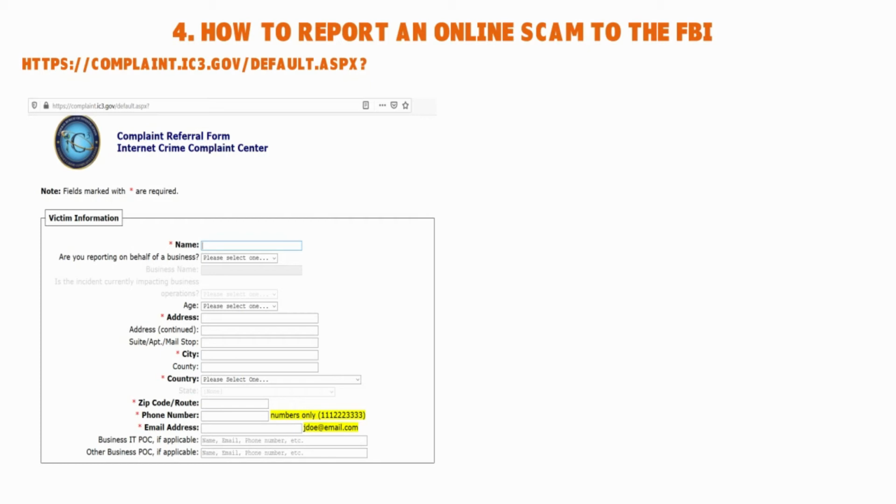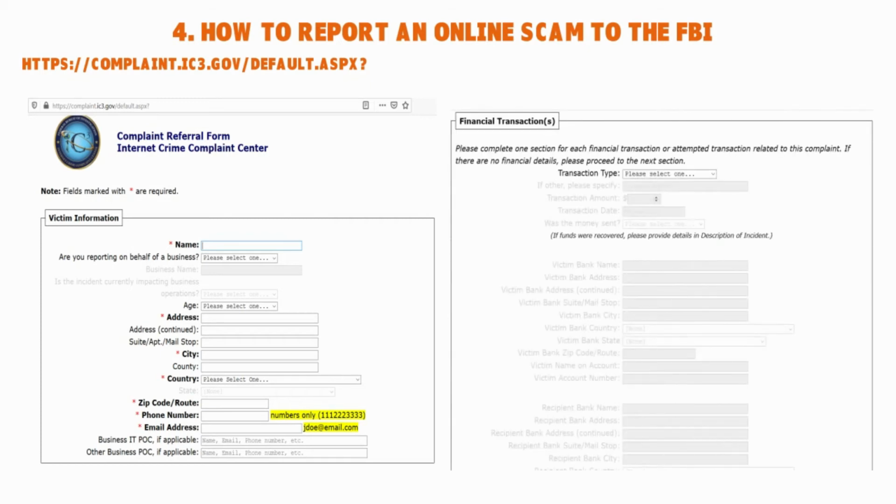So you just have to put your name, the victim's name, the age, the address, the city, county, country, the zip code, the phone number, the email address. And you want to put the financial transactions, right? So the FBI wants you to talk about the transaction type that relates to the complaint. Then you want to describe the incident. This is very important. The authorities need to know how the incident happened, how you were victimized. You want to provide information not captured elsewhere in the complaint form.